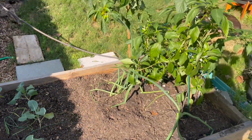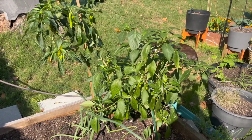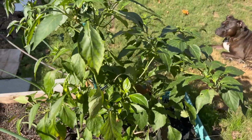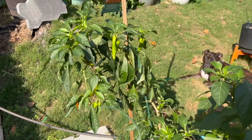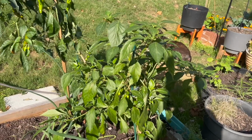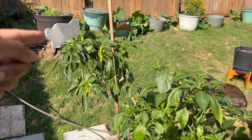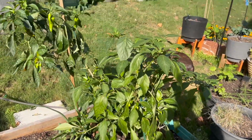All right, so we still have our peppers growing. I think I am going to overwinter these because they look so good. I'm gonna cut them down probably after this weekend, because it's gonna drop down to 40, but that won't kill them. So these are snack pepper plants. This one turns red. These turn a yellowish orange.